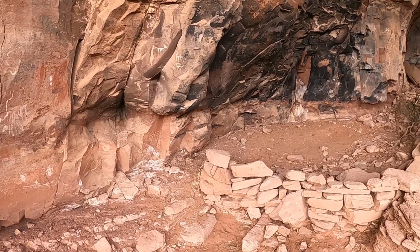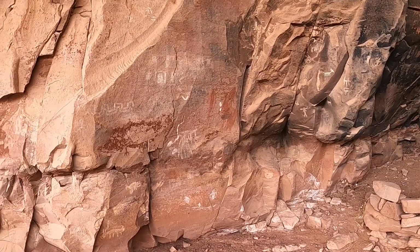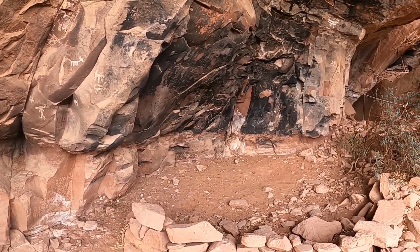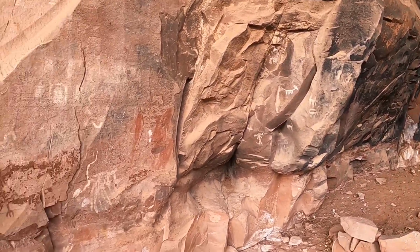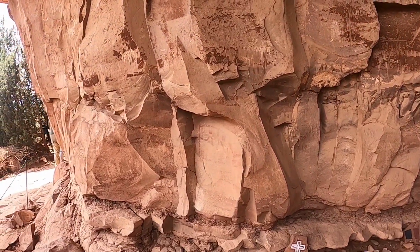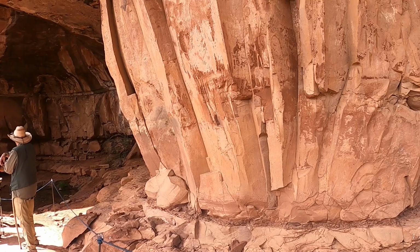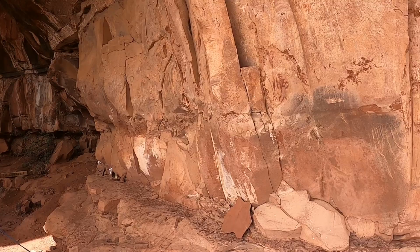Okay, we're up here and you can see all the pictographs. A lot of them everywhere. Black and white. Well, and then the young ranger went to walk with him. He's not real steady on these rocks.